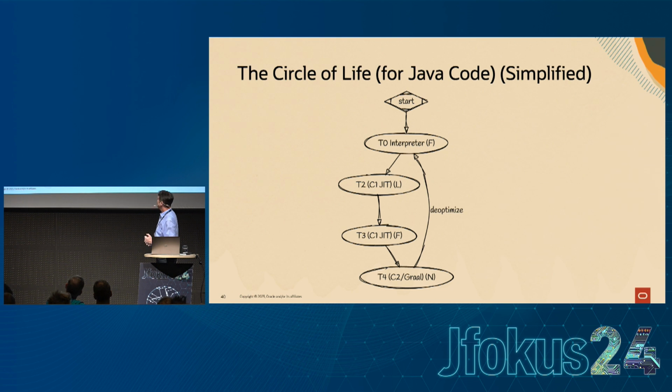Then relatively soon, we'll elevate to the higher tiers, T2 and T3. I won't talk about T1 because it's kind of an obscure thing. And when we reach T3, we also have full gathering of profiling information, and it's a very quick compiler, but it's not that efficient in terms of performance. And when we have gathered enough information, usually when we have called the method like 30,000 times, we have enough profile data. So then we can go to tier 4, which is a C2 or Graal kind of compiler. And once we are there, we have great performance, but we don't do so much profiling anymore.